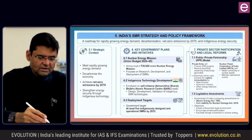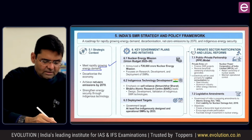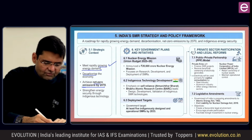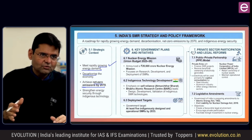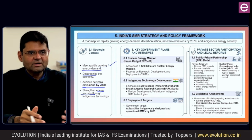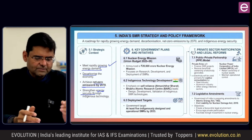So first and foremost, what is the context? Why are we even considering this? One is our energy demand is growing, rapidly growing energy demand. Second, we are looking for ways to decarbonize our economy. And by 2070, we have already committed at the Glasgow summit that we will be achieving net zero. So we have to be working in that direction. And we have to enhance our energy security, because we cannot forever rely on coal. We cannot forever rely on imported petroleum products. So we have to find our own solutions.